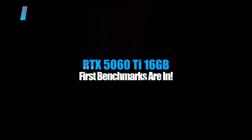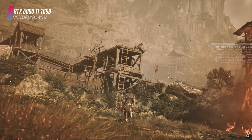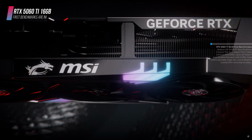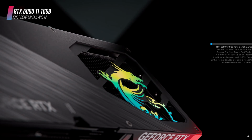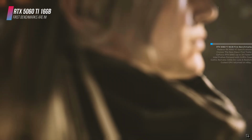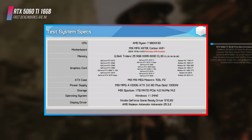First up, Hardware Unboxed has published one of the first independent reviews of the GeForce RTX 5060 Ti GPU. In their testing, the card was evaluated across 14 modern games and compared to several mid-range GPUs, including the RTX 4060 Ti 16GB, Radeon RX 7700 XT, and RTX 4070. All tests were conducted using the same system configuration to ensure consistent results.